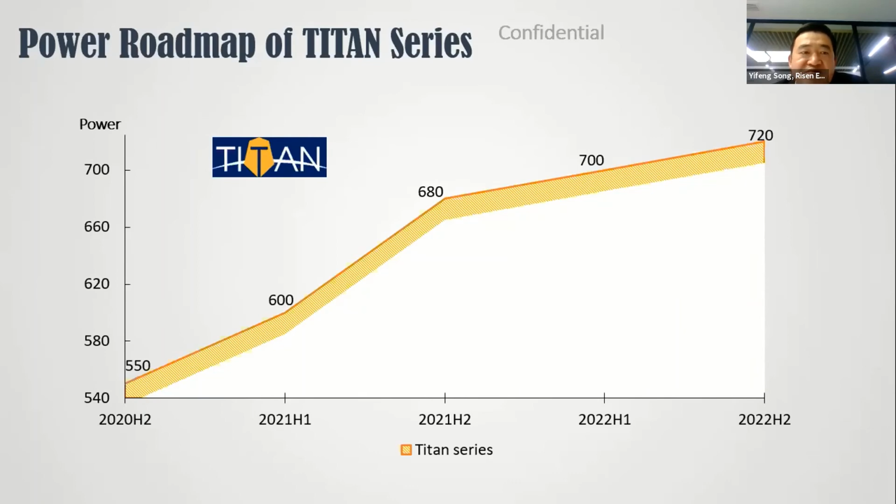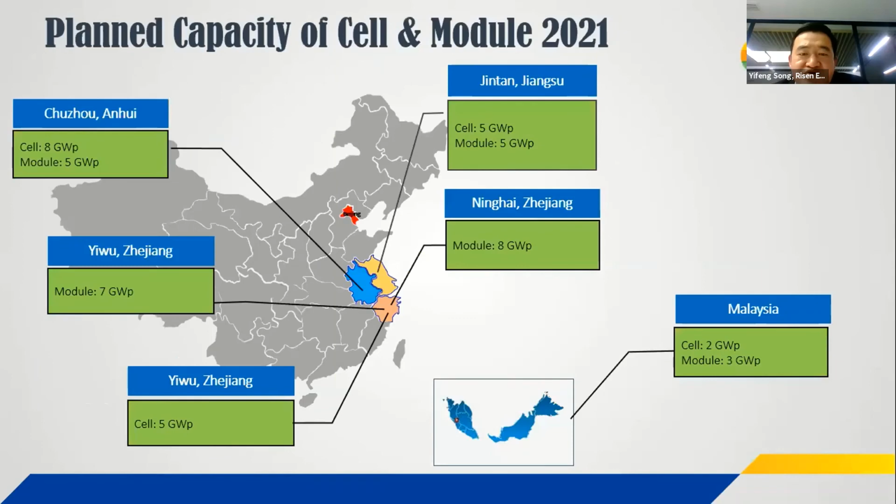And here is the planned capacity of cells and modules of Horizon. So far, we have 20 gigawatts of cell capacity, and 15 of them are equipped and designed for 210 cells. And for modules, we planned 28 gigawatts, and about 70% of this module capacity is defined and designed for 210 modules.